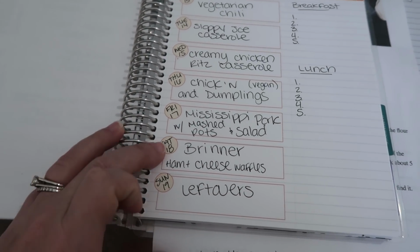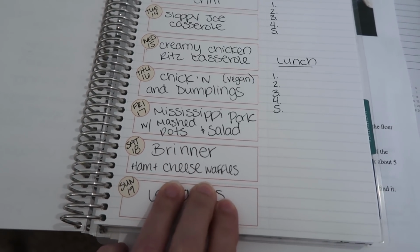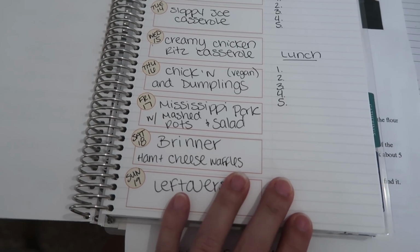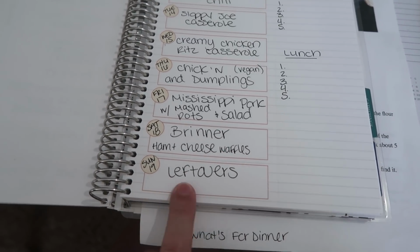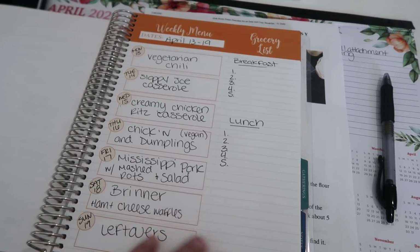And then I did put Brenner on here again, and this is a keto recipe as well. We're gonna do some ham and cheese waffles. We'll probably have this with fruit or maybe some sausage, something like that, not just the waffles. And then Sunday, leftovers.